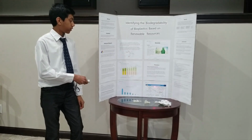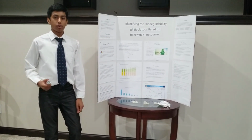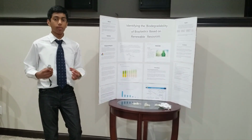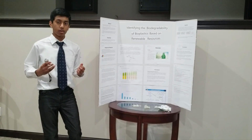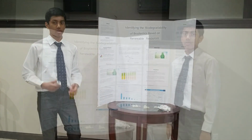This is a picture of lactide polymerization. Lactide is a renewable and natural substance created from the lactic acid produced by the fermentation of sugar. Lactide is a monomer with high purity and is used in the synthesis of polylactic acid as a raw material.